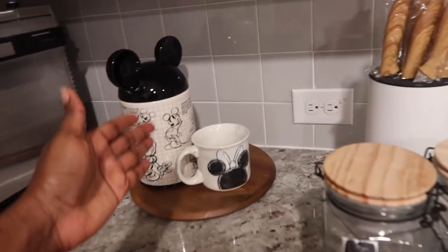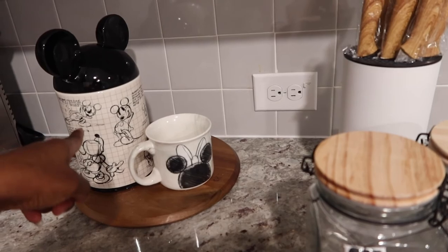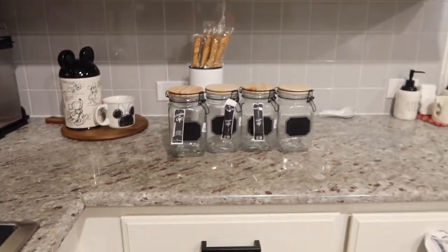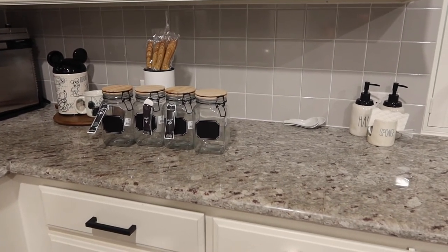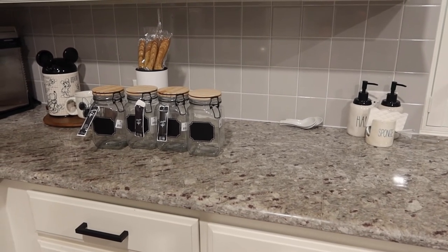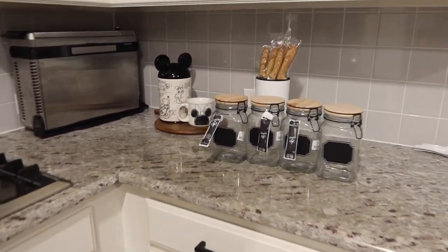And how cute was my mug? And I still don't know what I'm going to use that for, but look at how cute. Let me just step back for you guys to see. So this is what the kitchen is looking like so far. I'm really loving this white and black theme. The soup dish, the sponge case, or the sponge container. I'm just loving the white and black theme.